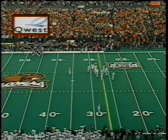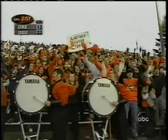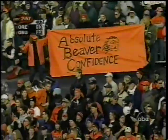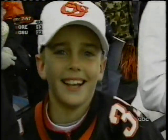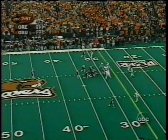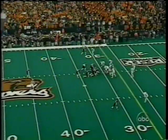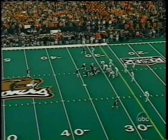They want to use as much time as they can possibly take off that clock before they give them an opportunity. The 1st and 10 presented by Quest during today's second half. Dennis Erickson and Jonathan Smith have done a marvelous job melting that clock, using every possible second. Well, they put the punter in now, Mike Fester, so he's going to try to pooch it down there and kill it deep and give Oregon the longest possible field they can for their possession.